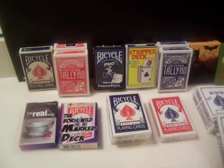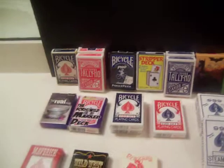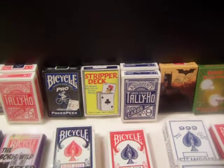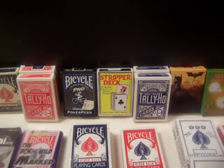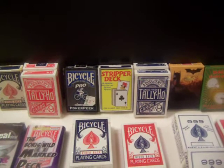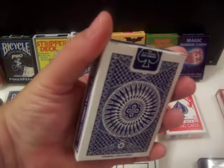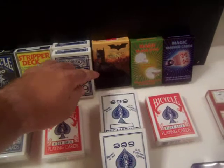Not too good to use for Magic, because the way they're cut, it can affect a few things, but still a good deck of cards to play with. Next to that, right here, is a stripper deck, and that does not have photos of women on the back. It's a certain kind of deck. I can do zillions of tricks with that. Very good deck. Next, Tally-Ho Circleback Blues. Very popular type of deck. One of my favorites. Love Tally-Hos.